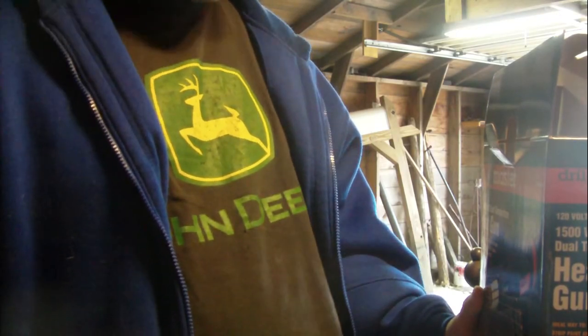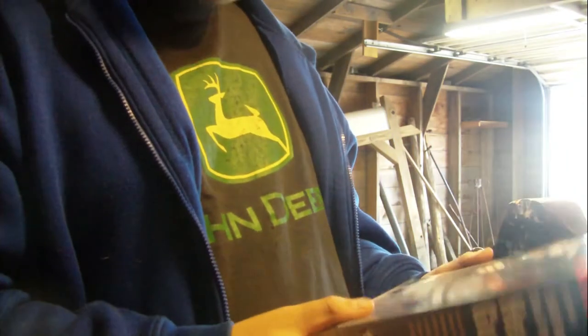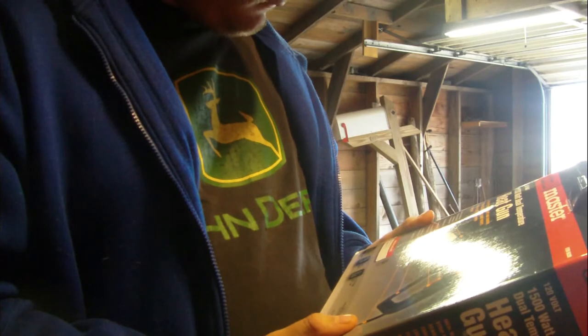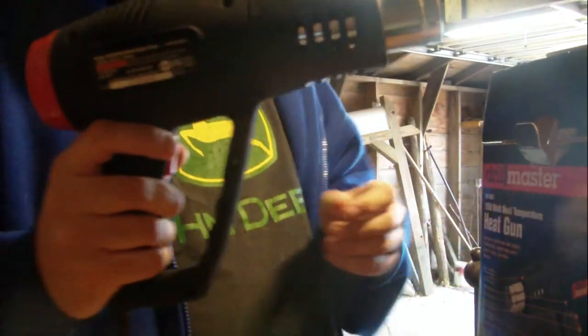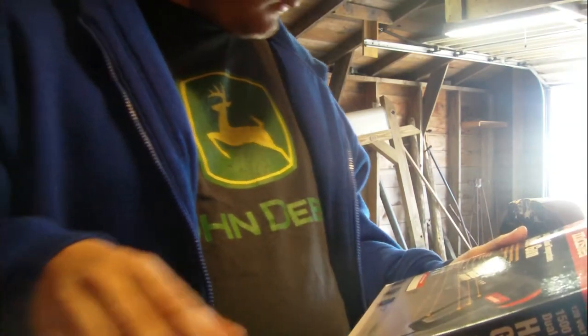They say to heat it up. Well, of course, that's not going to get it as hot as a blowtorch would do. But I don't have a blowtorch. I guess the point of the handle, this guy, is so you can hang it. Hang that.